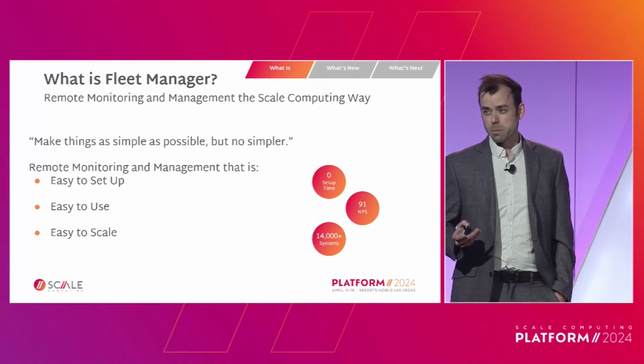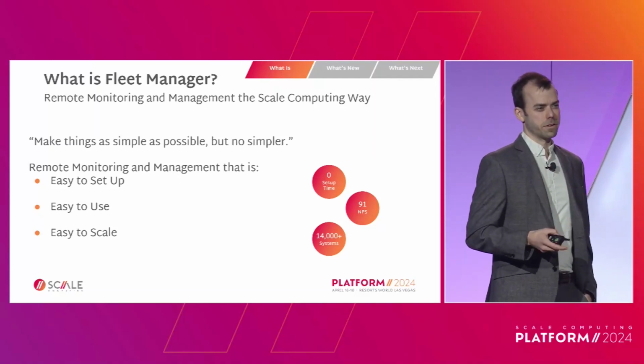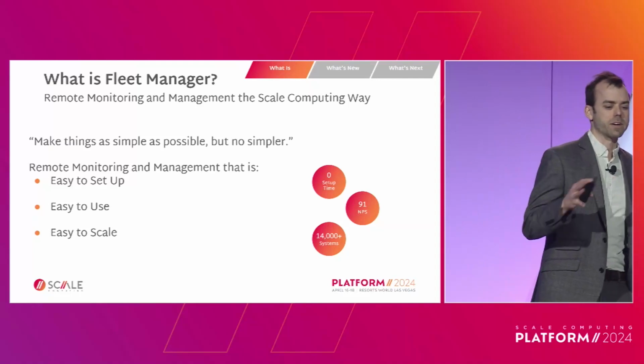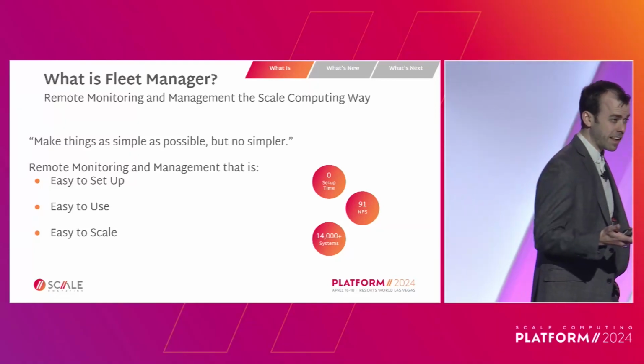What we're offering is a complex solution, but we're still trying to bring simplicity in every feature that we add to any of our products. So what makes Fleet Manager monitoring and management the Scale Computing way? Well, this is going to sound familiar. It's easy to set up, right?